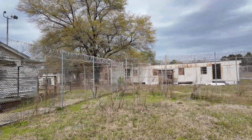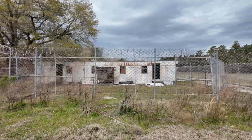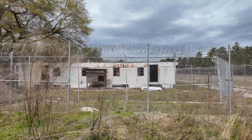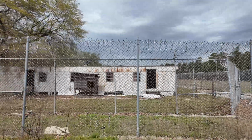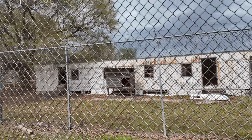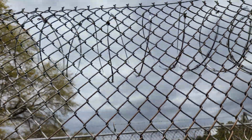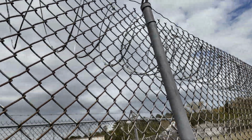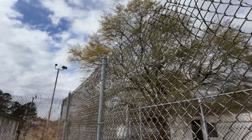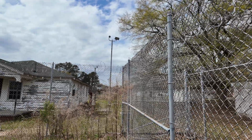My gosh, that razor wire is something else to see up close and in person. It really is. That stuff right there would just tear somebody's hide up. If I can get over here and get a little bit closer to it. But yeah, look at that. All the way around. And boy, they was good too, man. They put that stuff kind of on the inside where you would have to climb over that to get out.